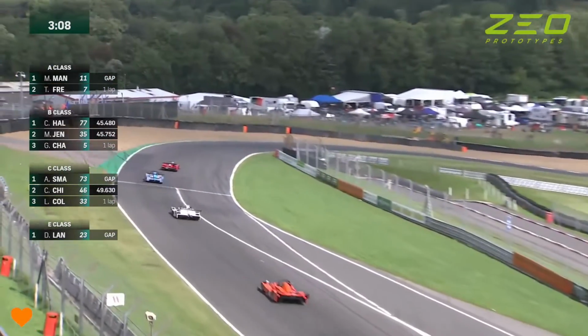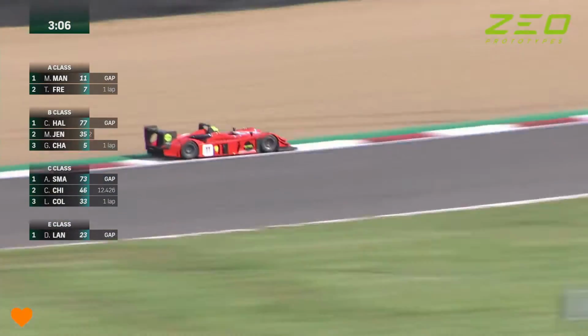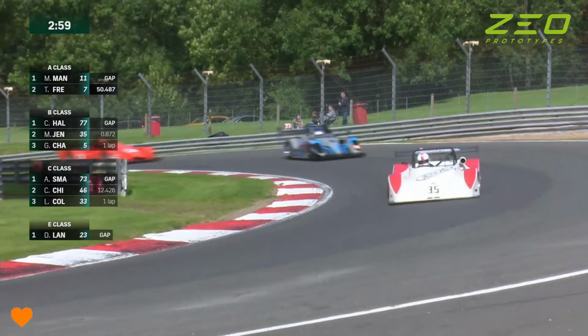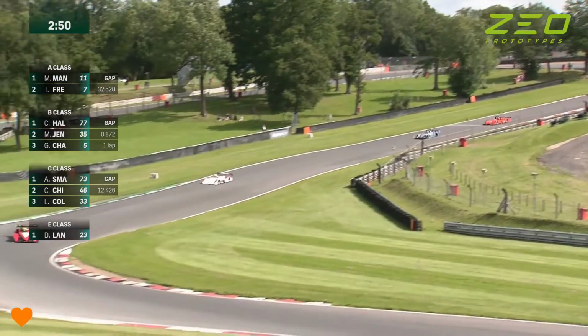Oh, and just Charles Hall so close to Chris Child under brakes there. He really is in a hurry, isn't he? It's almost like he has to get home after these two races. So he's trying to get the first race out of the way quickly, then the second race, and then quickly dash home for something. But great stuff from Charles anyway to continue to extend his lead. His last lap was 0.3 quicker than Genvy.